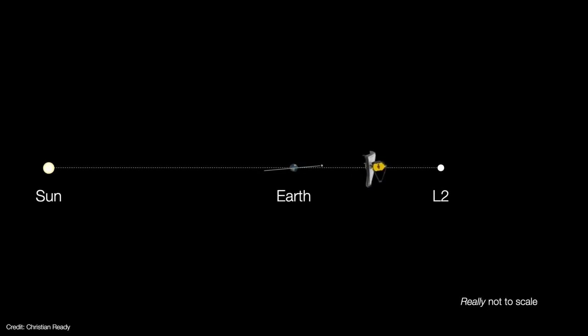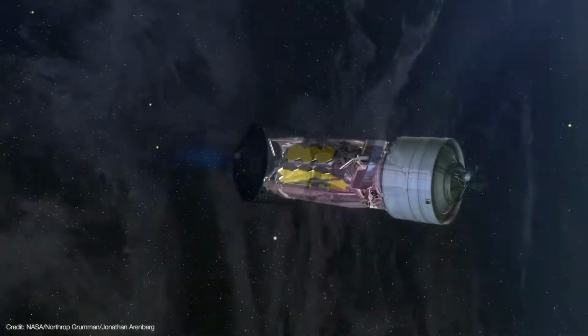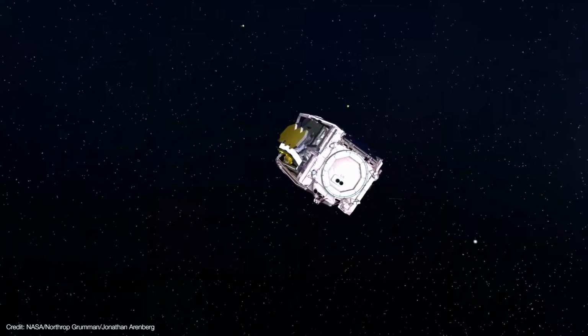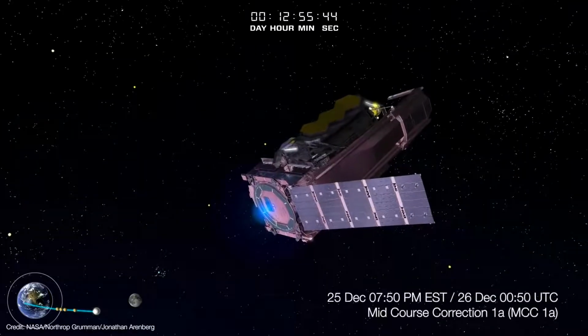A safer approach is to place Webb almost, but not quite, at L2. And that way, when it falls back toward Earth, a tiny thruster burn pushes it back almost, but not quite, back to L2. And this means Webb never runs the risk of actually falling beyond L2 where it cannot be recovered. And that's why the Ariane 5 launch was intentionally designed to slightly undershoot and let the spacecraft do a series of mid-course correction burns.